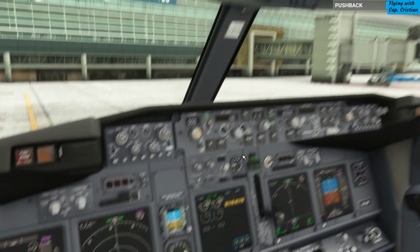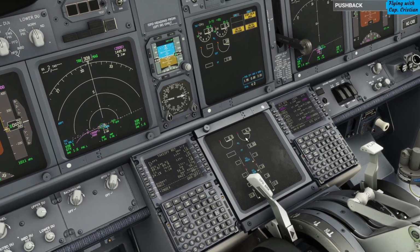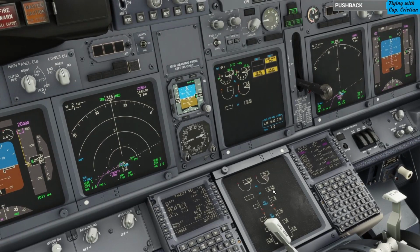Right engine start. We see that the start valve is open. We see that we have N2 rotation, N1 rotation. Oil pressure is increasing. At the minimum of 20, ideally 25 or more, is good to introduce fuel. So we set the fuel to idle. And we see fuel flow here. Good. EGT rising.